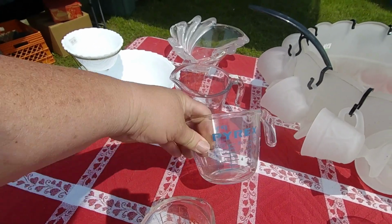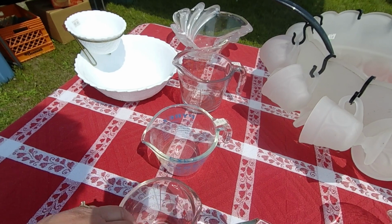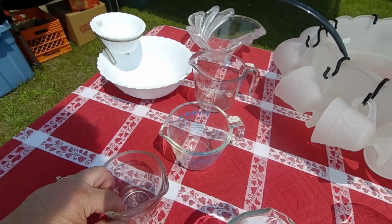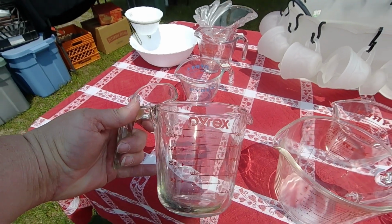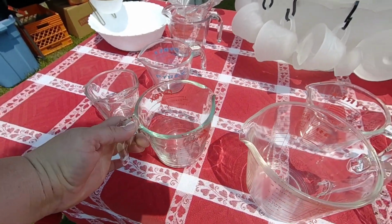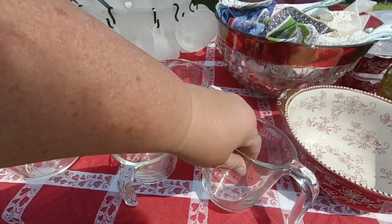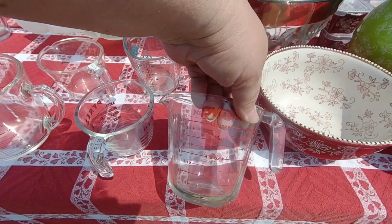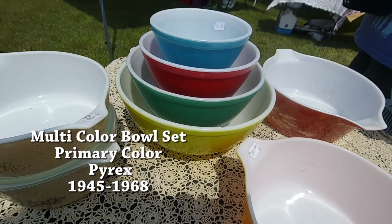And here's some Pyrex measuring cups. I've never seen one in blue. That was kind of interesting. And there's your more traditional ones that probably most of us have in our homes. There was a variety of sizes there you could choose from. It's nice to have a bigger one and nice to have a smaller one.